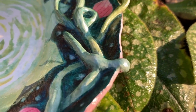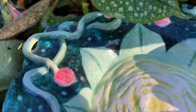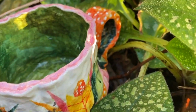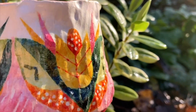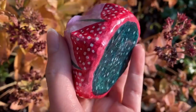So like the plate that I made was inspired by a bit in the story where Thumbelina is using a plate as a swimming pool. So I thought I would make that actual plate, and in the story it says it's surrounded by a wreath of flowers. So I did those twisty vines around it. And then I made a little Thumbelina that floats on top on a little leaf. I'll show you some process pictures as well.